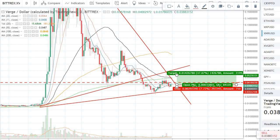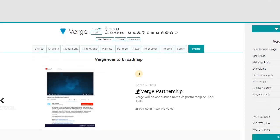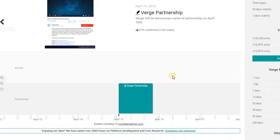Okay, there are a couple of events coming up for Verge. If you come to coincheckup.com and search XVG or Verge in the search box, go to events, and you will see the events coming for this coin. One of the events coming in April is a new partnership. I'm not sure what this new partnership is about, but apparently they will announce it in the next couple of weeks, so we'll find out about it.